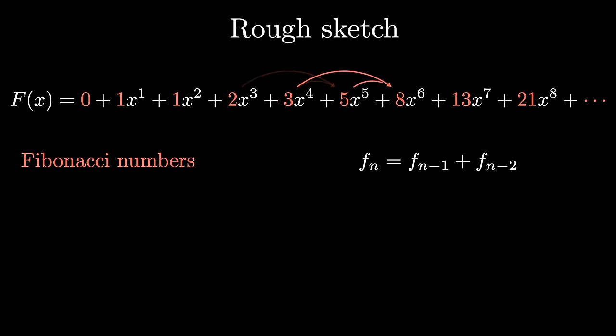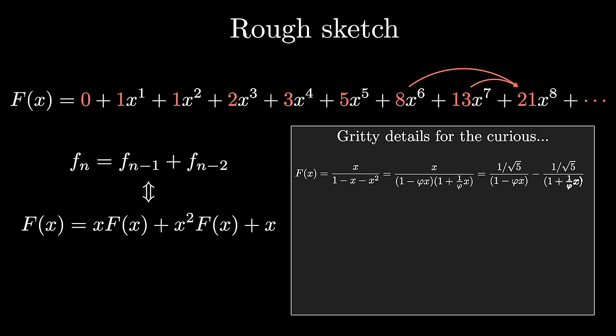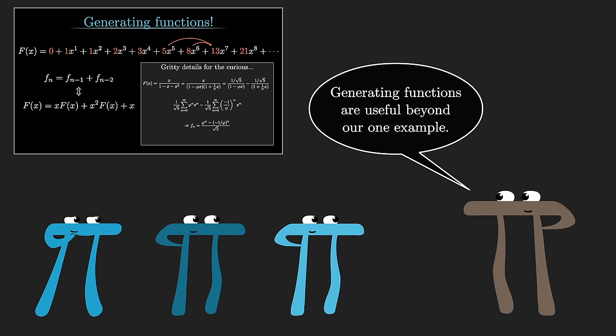The basic idea is that the rule that's used to define Fibonacci numbers, each one being the sum of the previous two, can be expressed as an equation in terms of this function. That equation, in turn, lets you write that function in an alternate form. And then, and here's most of the details I'm skipping over, if you manipulate that, throw in a little partial fraction decomposition here, a little bit of geometric series power expansion there, you can get yourself an exact closed form expression for each individual Fibonacci number, which is really cool. I mention this really just to show the tip of the iceberg of the fact that this idea of a generating function goes way, way beyond our particular example.